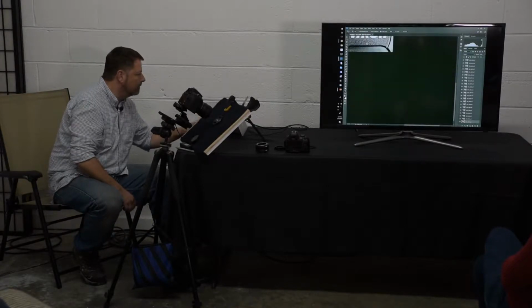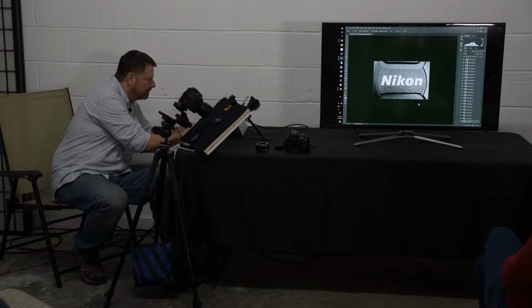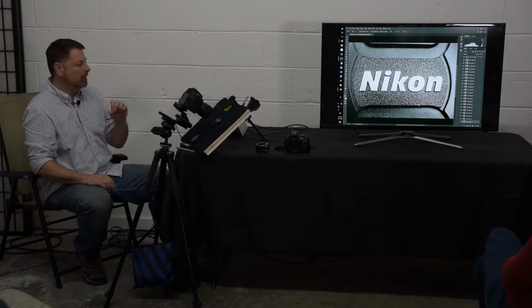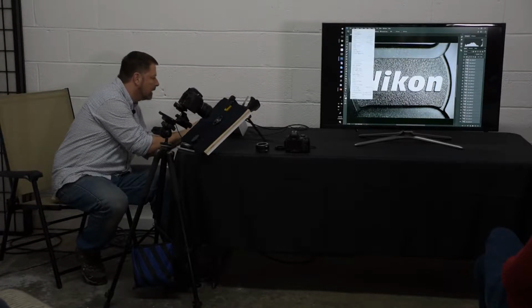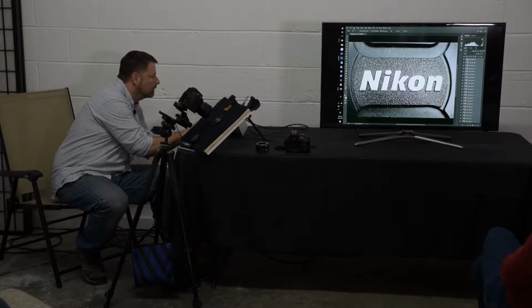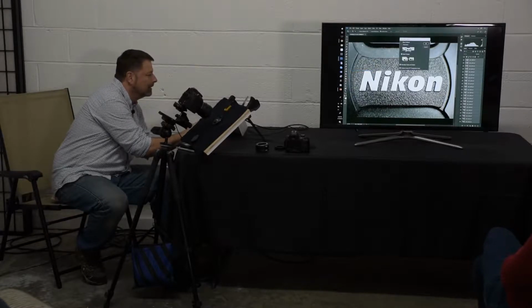Okay, next step. All right, so the next step is to find all the focus points in each one of those, and luckily Photoshop can do that for you in one fell swoop as well. You have to select all the layers. Look, I've got all my layers selected. Good. Go under Edit, Auto Blend Layers. There we go.